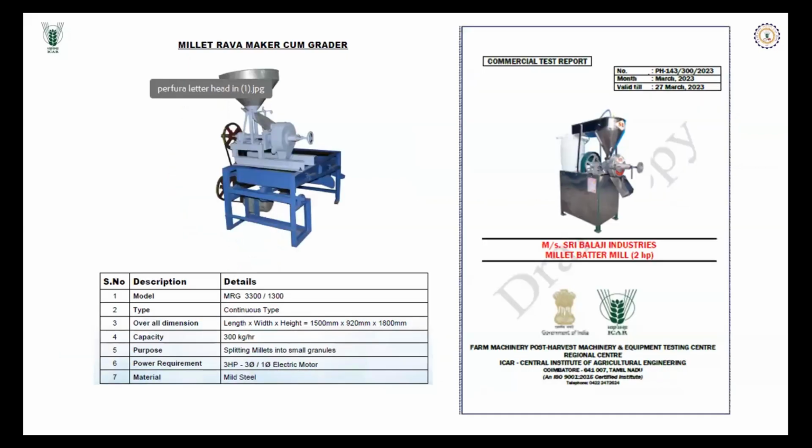Okay, this is another equipment which is slowly catching up in the market. That is called the rava maker cum grader. You can see the millet rava maker cum grader. The same equipment can be used for making the rava and also to make liquid idli batter and dosa batter.